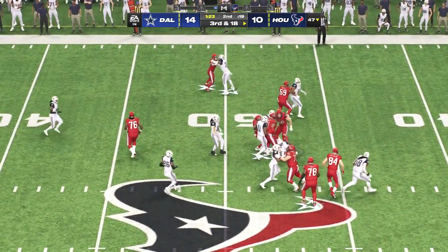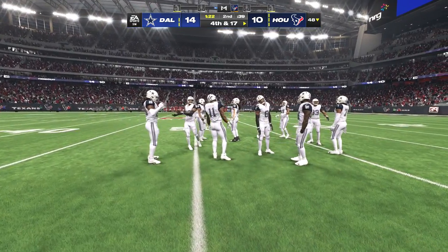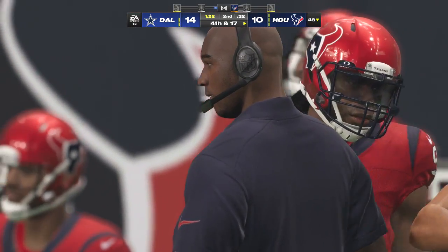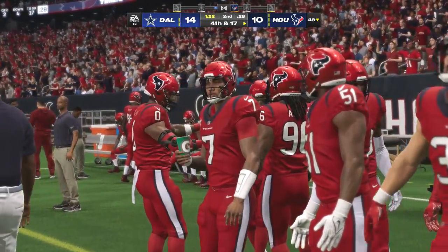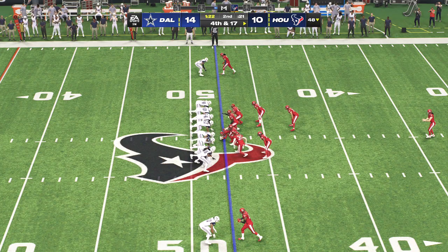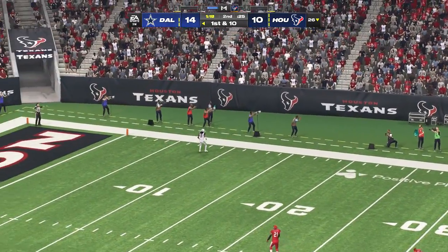Inside handoff to Mixon, and he'll fight his way forward to about the 48-yard line. Now the Cowboys going to burn the first of their timeouts as they'll head to the sideline and talk over what to do next. The Texans send the punter out as he'll kick it away for the 2nd time. So this is away and a very good kick angled for the sidelines.